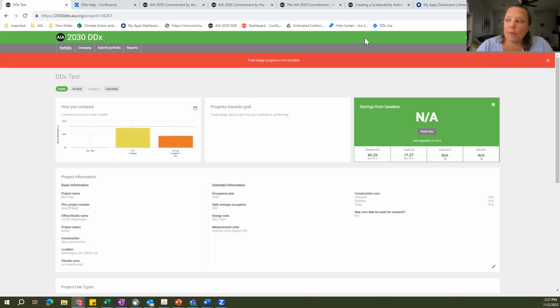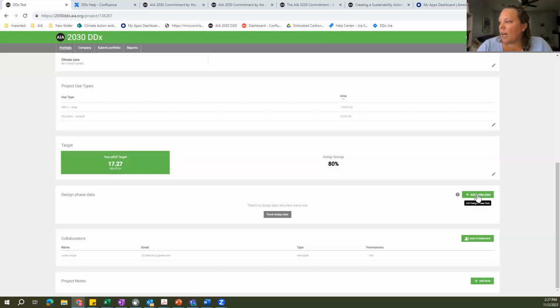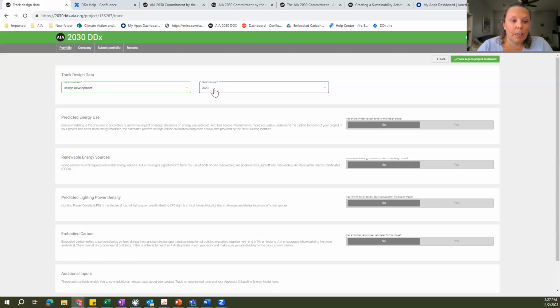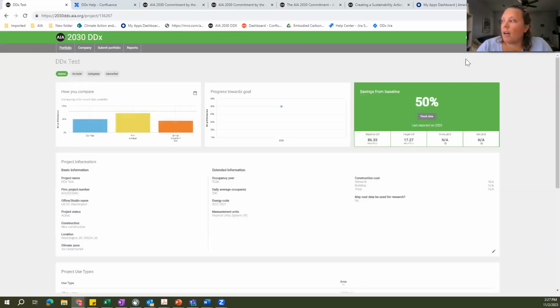So as this says, we do not have design information in here yet. So we can go here and track data, or we can go down here and add design phase data. I'm going to say that this project is in DD during 2023. 2023 should be the default because that is the current reporting year. And this could be the base level of information that you put in there. Based on the IECC code, I would be getting a 50% reduction from baseline.